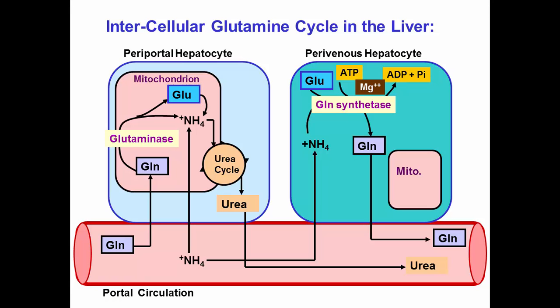And then the more macro and physiologically relevant one is that they're divided by cellular compartment within the liver, right? So they're in totally different cells. You can see that this separation avoids just making glutamine using energy and then breaking it down. If they were in the same location, that would be a futile cycle. Okay, is that clear, everybody?